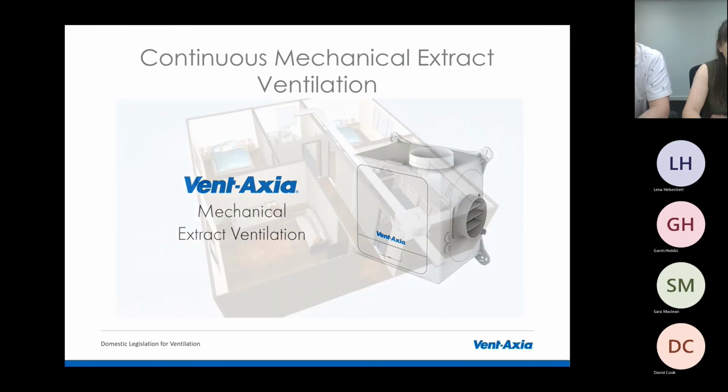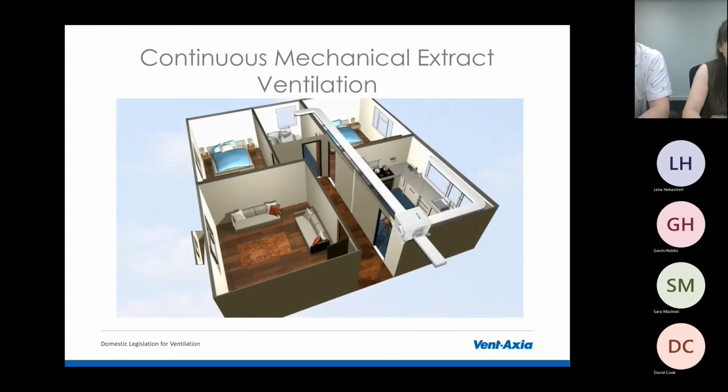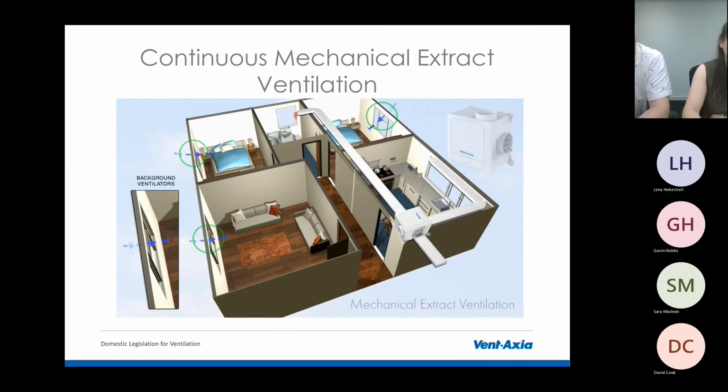This is an animation of a centralized mechanical extract ventilation, MEV. Again, we have background ventilators which allow the air to infiltrate into the building. Valves and ductwork are located within the wet rooms, which allows the MEV unit to draw the moist, stale air through the ductwork and to the outside.